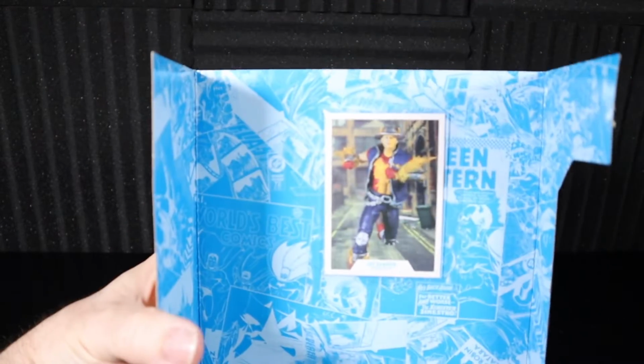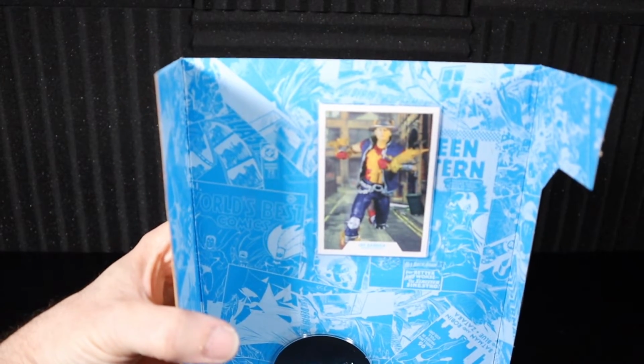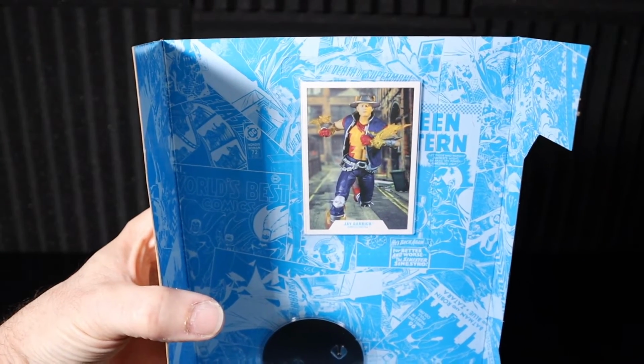There's the stand, and there is our card, which is a photo of the figure itself, right? So there is our Jay Garrick, one that we can add to the collection of cards. So very cool. I'm curious if they'll all be just photos of the figure.